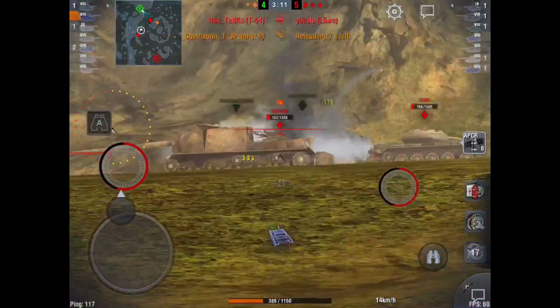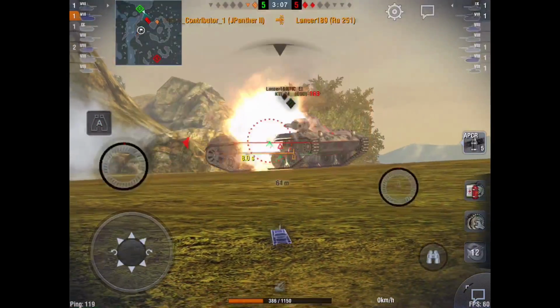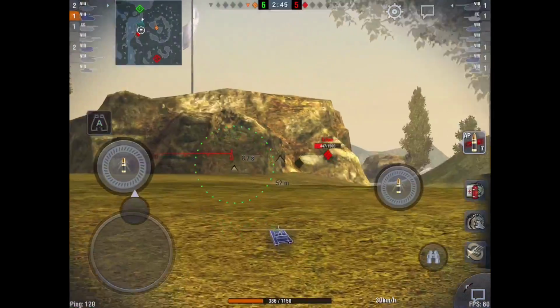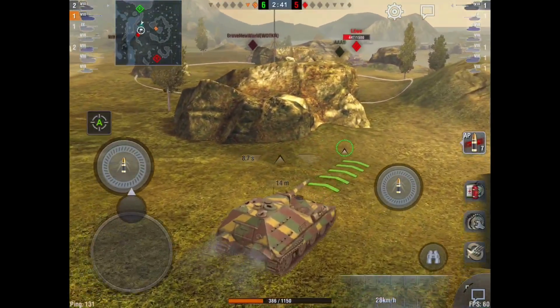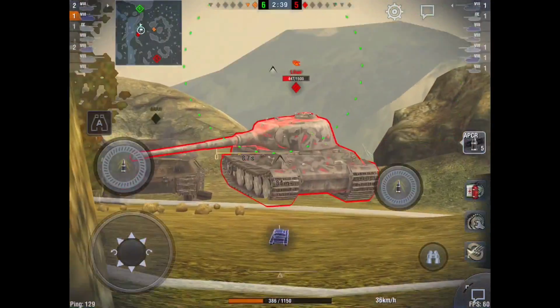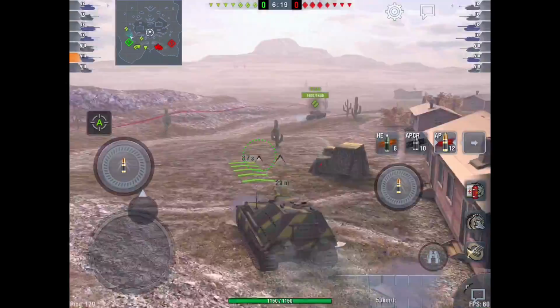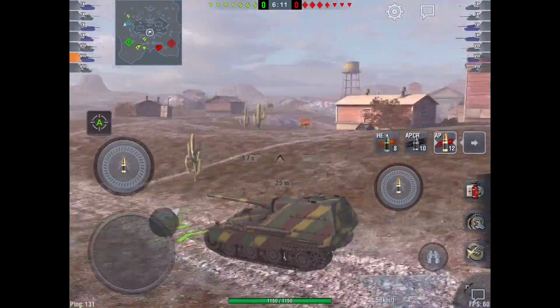And I was really happy with the Jagdpanther. The Jagdpanther II is even better. I have had the most wildly successful introduction to Germanic tanking with these things that a man could hope for. This tank has so much going for it. Everything that you liked about the Jagdpanther, this tank has, but a little bit better.